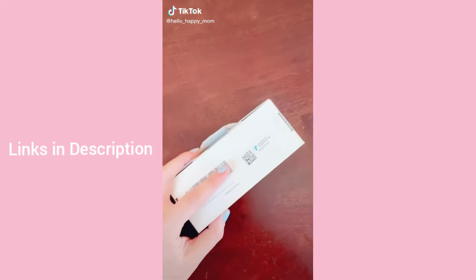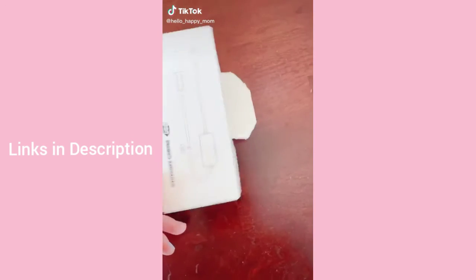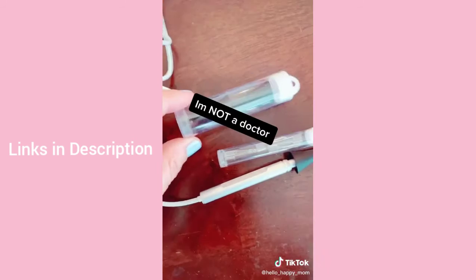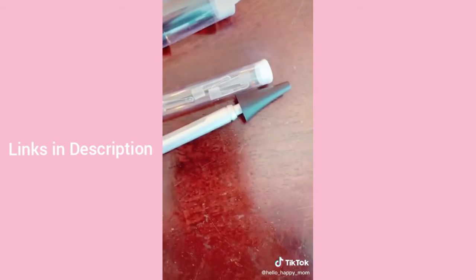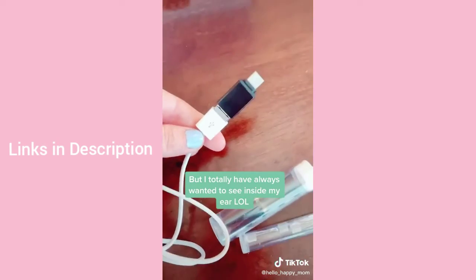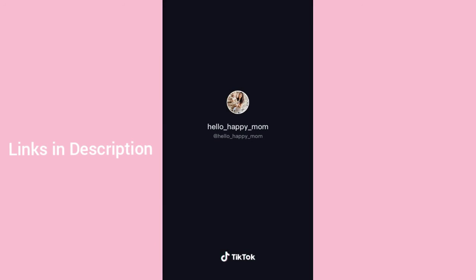Hands down, my favorite Amazon purchase ever. This little gadget is a USB otoscope. You heard me right. It comes with different size tips, and it's a little teeny tiny camera to look inside your ear. Plugs directly into your computer and comes with alcohol pads.